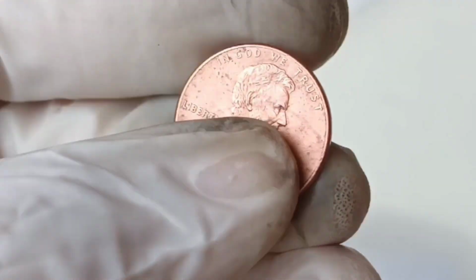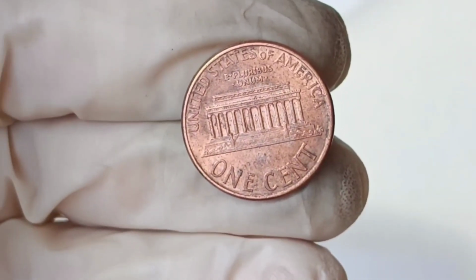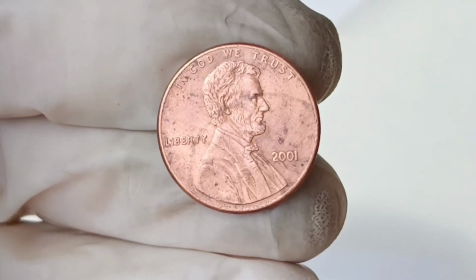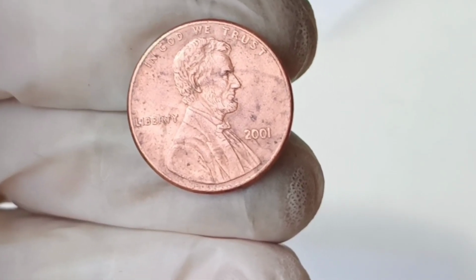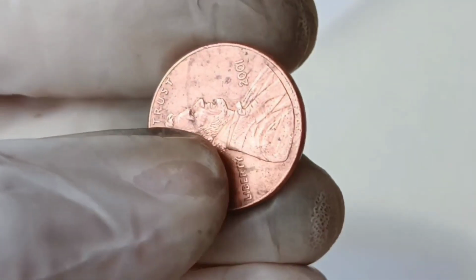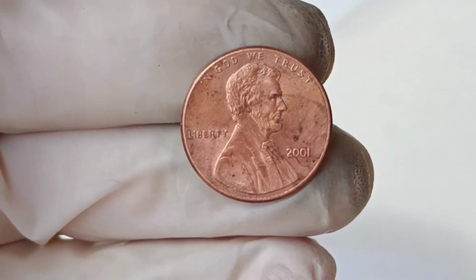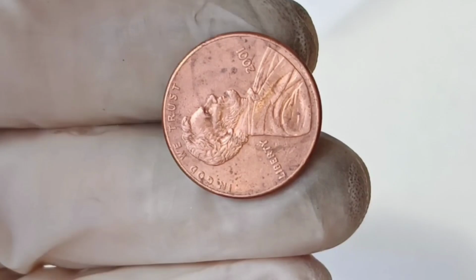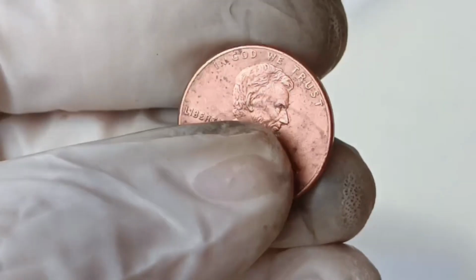So let's start with the basics. The 2001 1-cent coin, also known as the penny, was produced as part of the regular annual minting series by the United States Mint. It's made primarily of copper-plated zinc and features the familiar image of President Abraham Lincoln on the obverse. On the reverse, we see the image of the Union Shield, which replaced the Lincoln Memorial in 2010.